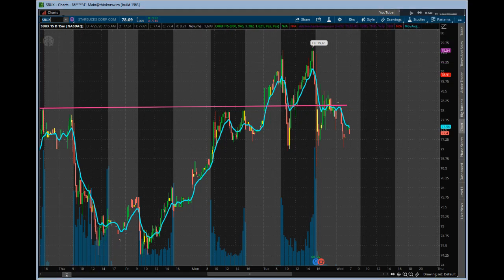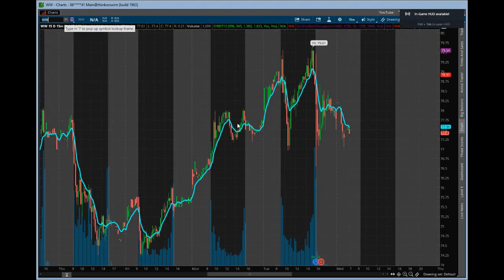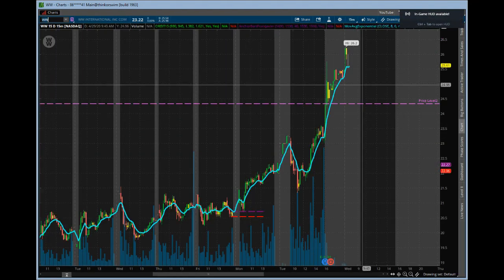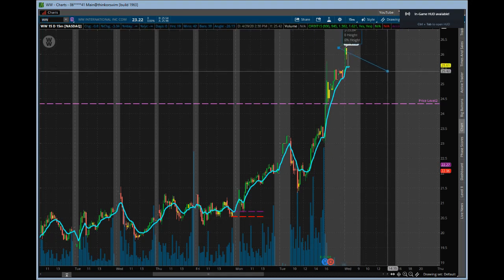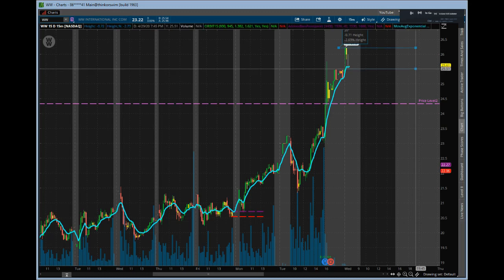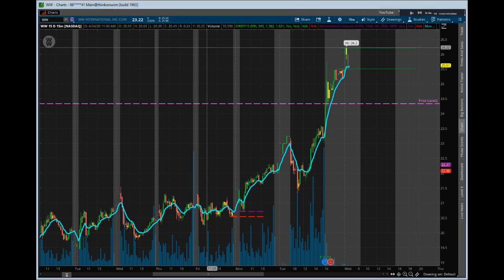So WW yesterday, I was like, WW, I thought it was Weight Watchers. It is Weight Watchers International. So it's up a little bit here pre-market. This sometimes can give a nice reversal move, so keep an eye on its pre-market levels right there. See if it gives you like a lower shadow off of that for an opportunity at the open, and of course keep an eye on the 15 ORB.